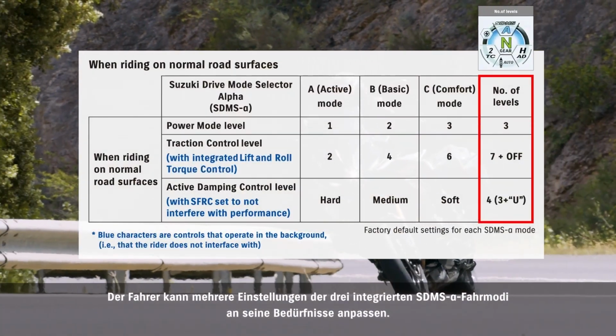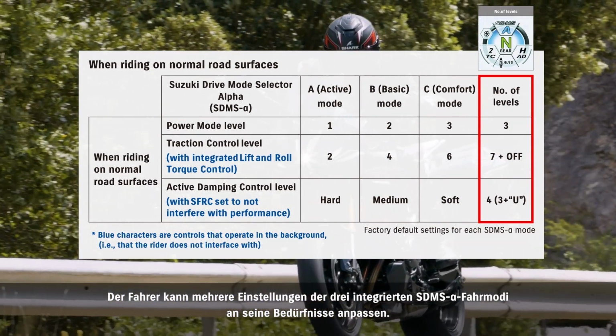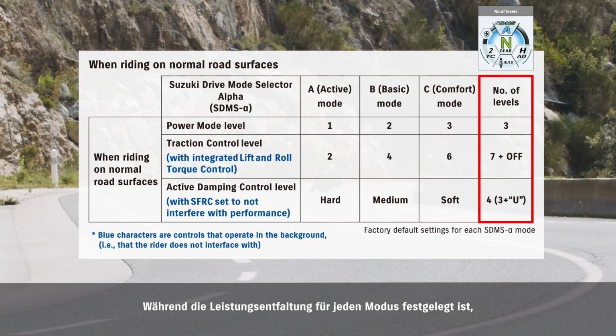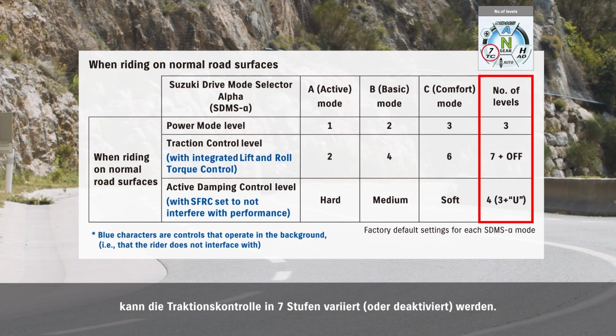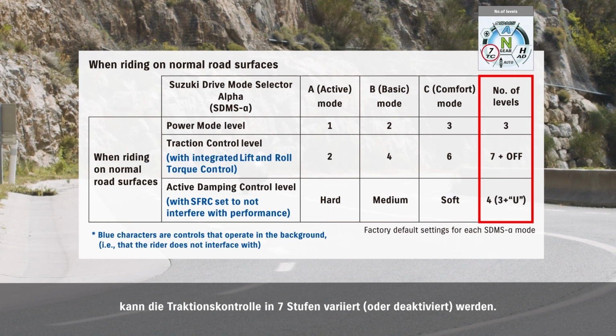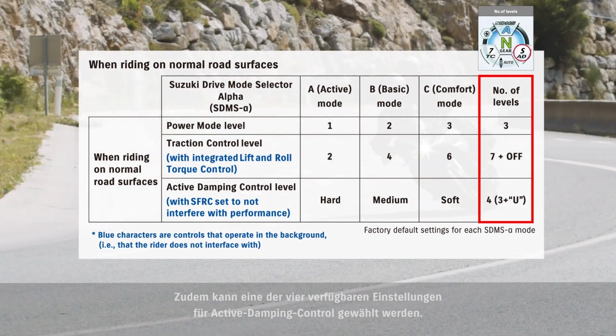Riders can customize some of the settings for the 3 integrated SDMS Alpha riding modes to suit their needs or preferences. While the power output settings for each mode are fixed, the rider can opt to select from one of the 7 available setting levels for the Suzuki traction control system or turn it off, and one of the 4 available settings for active damping control.